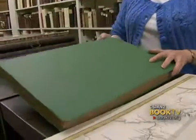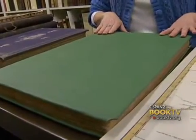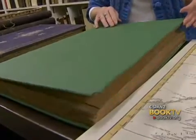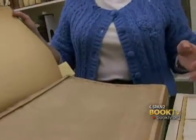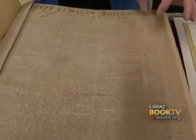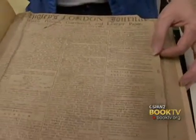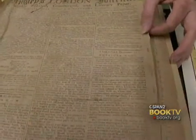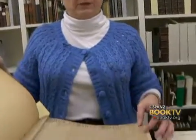You can see the binding is not all that special. This was a version of repair work that Mr. Noel had tried at one point and realized that it was probably not going to work. But when I opened it, I realized these are issues of a newspaper from 1783 through about 1786 in London, called Bingley's London Journal. And the only other copies I've been able to find in North America is one issue of this newspaper at Yale. So we have almost 5 years' worth, almost a complete run.